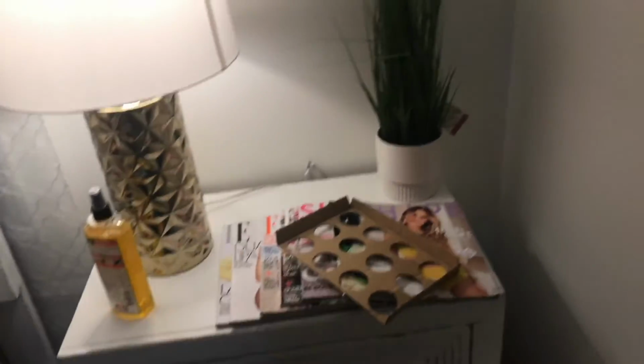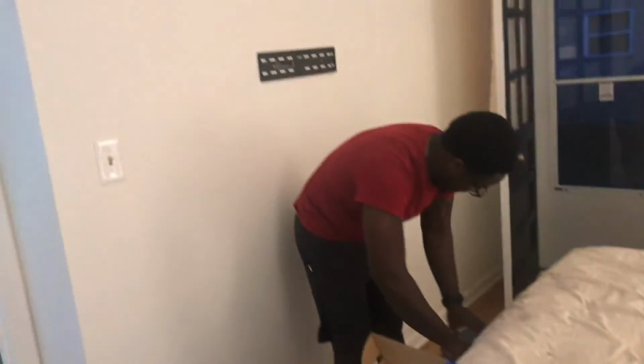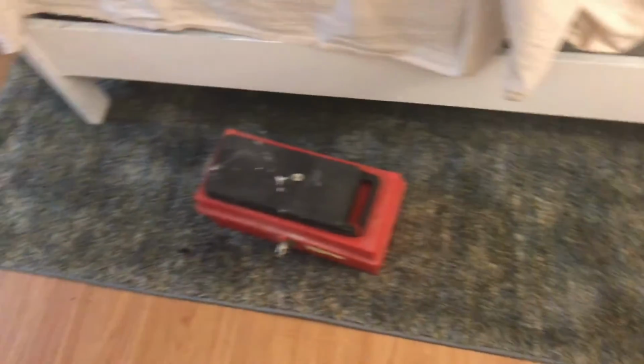All right, y'all. We are putting the finishing touches on our Airbnb. Yesterday we went to Marshalls, HomeGoods, Tuesday Morning, Walmart, Ross. Did we go to Target? No. So EJ is hanging up the TV there. We got a carpet to go under.